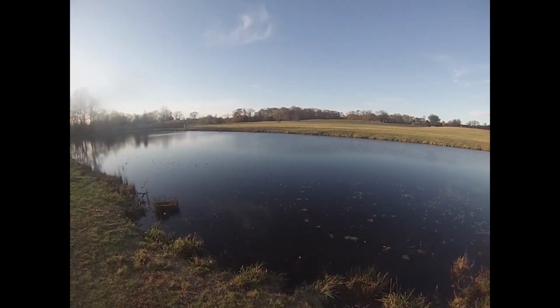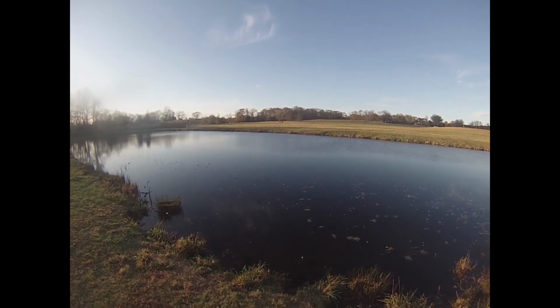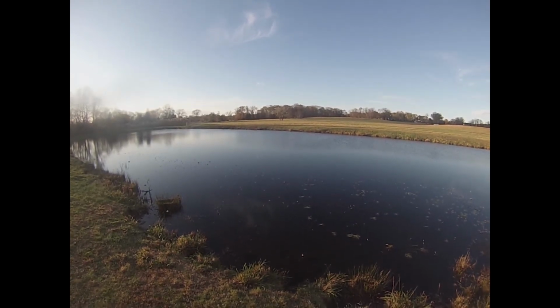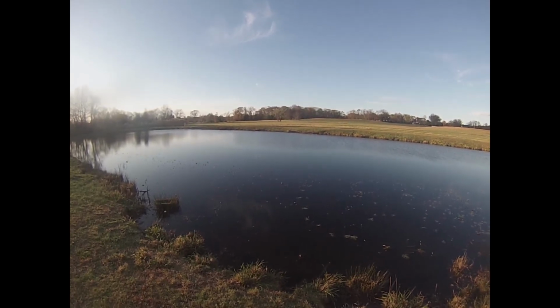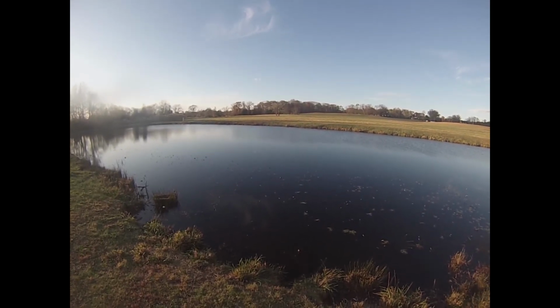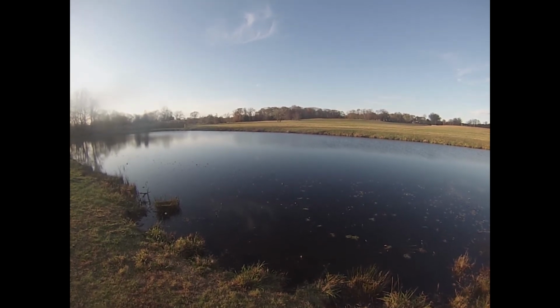Well guys, the spinnerbait didn't turn up any bites, and since it's getting a bit late and I'm starting to get cold and hungry, I'm going to call it a day right here. It wasn't a great day in terms of catching fish. I only caught 4 fish over the course of maybe 4 or 5 hours of fishing.